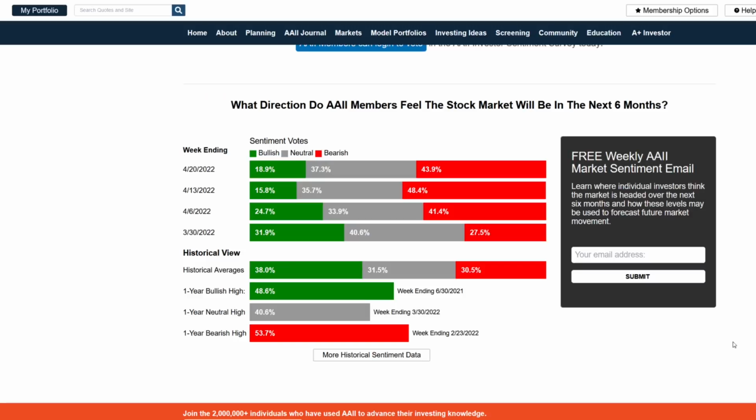Now jumping over to the bear bull survey, we can see there is still a very low percentage of bulls, with only 18.9% of the people now bullish. And this survey was updated on 4/20, and then we had the sell off afterwards. So I would not be surprised to see an even lower percentage of bulls after the sell off. Now keep in mind, this doesn't guarantee anything in the short term, and you can get a very bearish bear bull survey and still go lower in the short term.